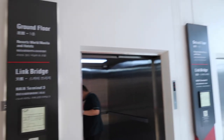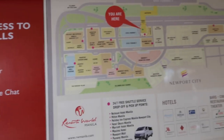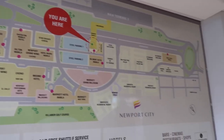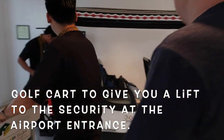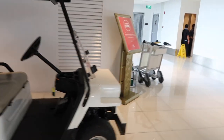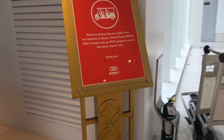Okay, I'll better turn off the camera now. Right, here's the lift if you're gonna go upstairs. Link Bridge. So if you see that link there, that's the Terminal 3, and that's where we are. There's a service here that they will bring you to the terminal. So they have this service here, like a golf cart. Waiting for check-in. I will take a picture. No, I'm doing the vlogging. Oh, okay. Oh, here's the two boys here. They work for the restaurant.